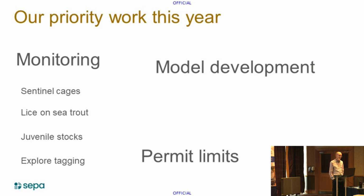Okay. The third element of the monitoring I want to talk about is the juvenile stocks. What we will be doing, we're planning an initial program this year. Sorry, I should have said the sentinel cage work we're hoping to deploy in October. So it doesn't matter it's outside the migration window, it's still going to tell us if the models are reflecting distribution of lice in the areas. So we've got that planned for October, all being well, September, October.